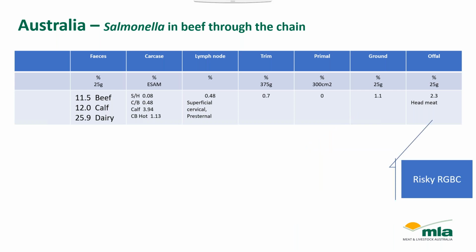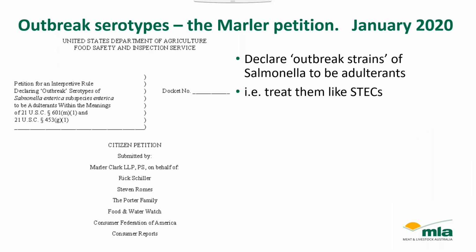And we know that there are some risky raw ground beef components. So processing head meat does seem to be more risky for Salmonella. So if you want to minimize the likelihood of sending Salmonella to the US, then there are some raw ground beef components you shouldn't send. You should remove lymph nodes where possible, and avoid sending product from calves. Though you're probably not sending that because of STEC. So we're pretty safe on that.